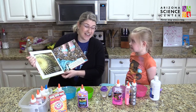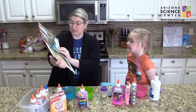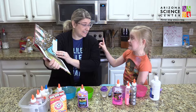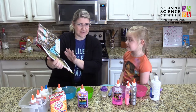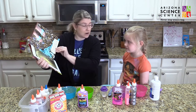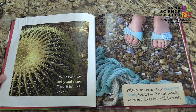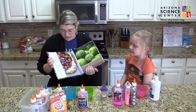They aren't nice to touch. No, they can make you bleed. Well, I guess they could make you bleed. That wouldn't be nice at all. They have really sharp spikes, and they might make you bleed. So we're going to be careful and not touch the cactus because those are pretty spiky and sharp. But pebbles and stones can be sharp and pointy too. It's much easier to walk on them in shoes than with bare feet. Bare, without shoes.